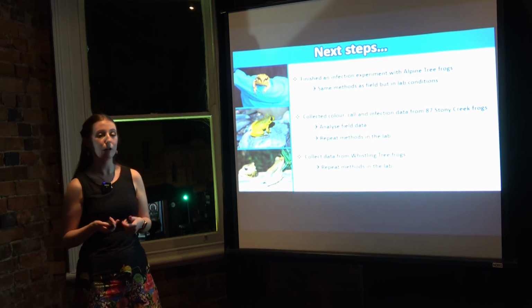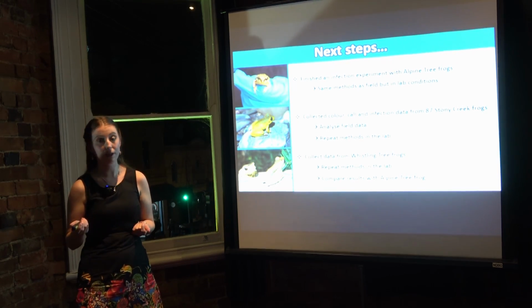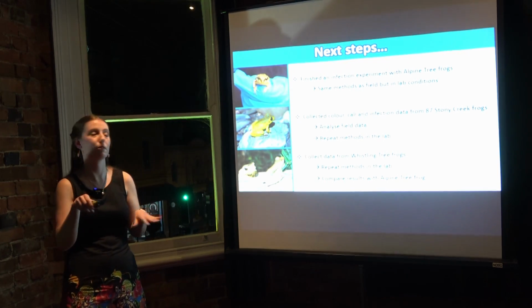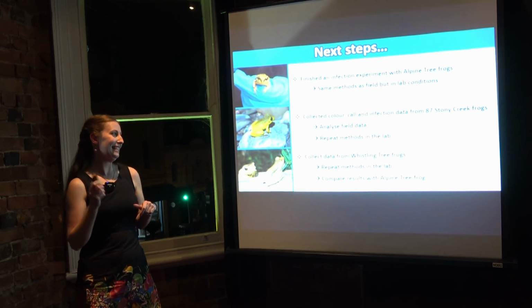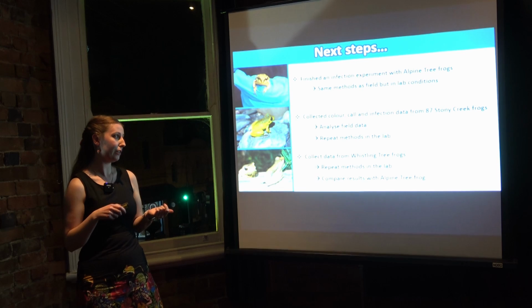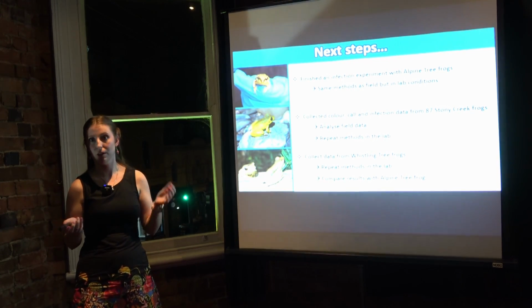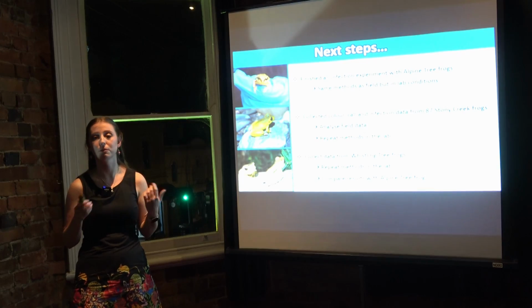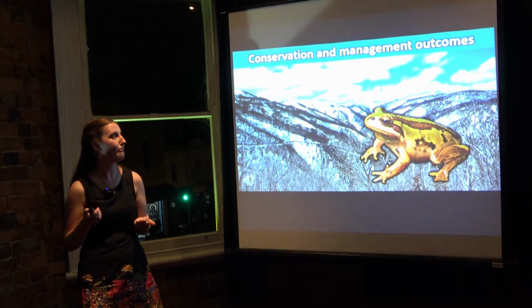And lastly, I'm hoping to collect data from whistling tree frogs, or Litoria verreauxii, depending where you stand on the taxonomic argument. I won't go into that, don't ask me about it. These whistling tree frogs are the sister species of Alpine tree frogs, so we want to repeat these methods on these guys and see what the results are like, if they're comparing or contrasting, or if the results of this experiment are the same, which would be super interesting.